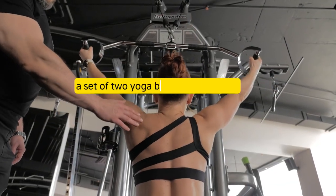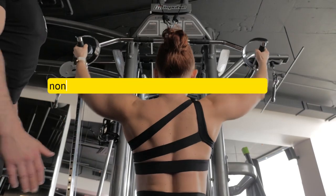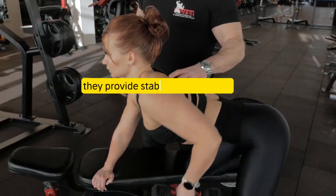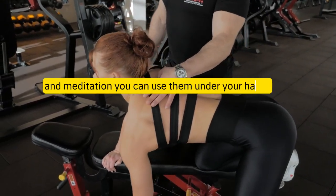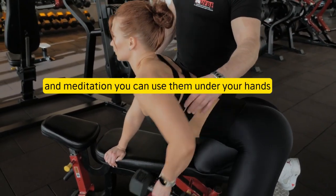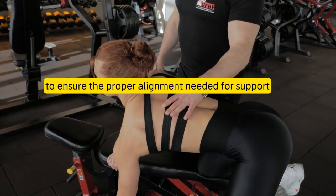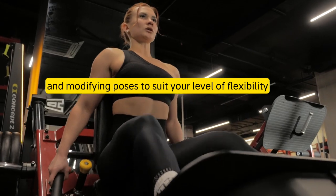10. A set of 2 yoga blocks that are soft, supportive, and most importantly, non-slip. They are denser than standard EVA blocks. They provide stability and balance that is needed while practicing yoga and meditation. You can use them under your hands, feet, or seat during meditation to ensure the proper alignment needed for support and modifying poses to suit your level of flexibility.